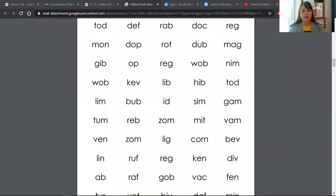We are going to start off with some nonsense words. So let me get to our list. So here is our list of nonsense words. And what we're going to do with nonsense words, I'm going to read the first line of words, and then I am going to start my timer. And we're going to see how many nonsense words you can read in 1 minute.